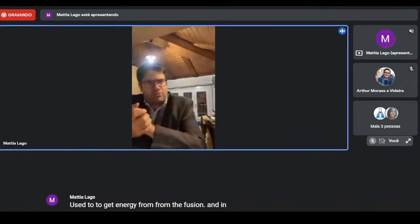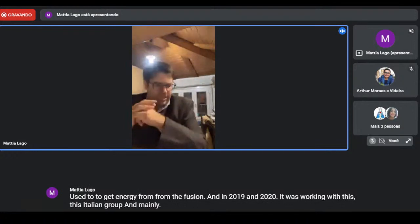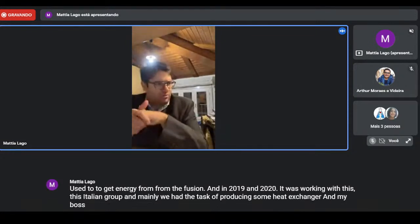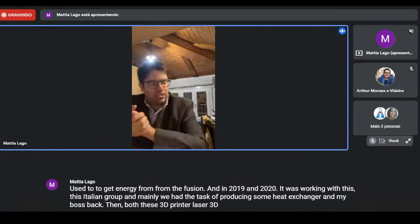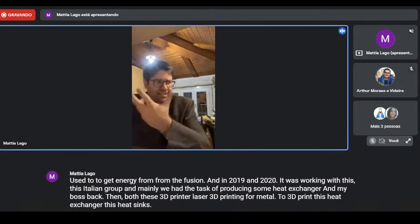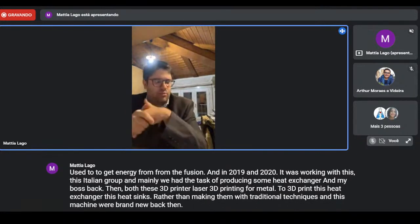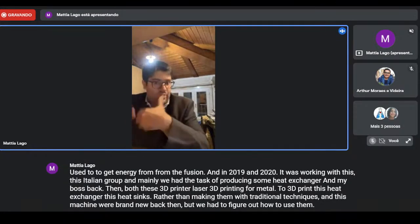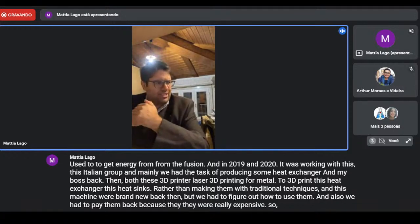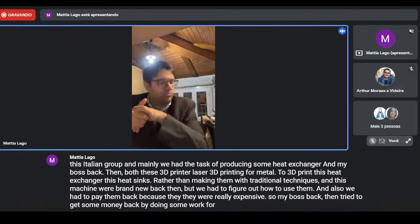In 2019 and 2020, I was working with this Italian group, and mainly we had the task of producing some heat exchangers. My boss back then bought this laser 3D printer for metal, to 3D print these heat exchangers, these heat sinks, rather than making them with traditional techniques. These machines were brand new back then, but we had to figure out how to use them. And we also had to pay them back because they were really expensive. So my boss tried to get some money back by doing some work for private companies.